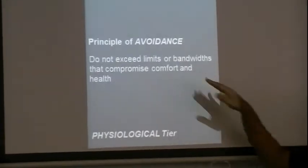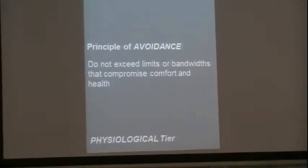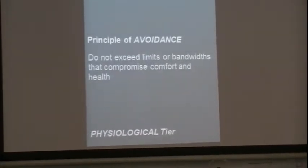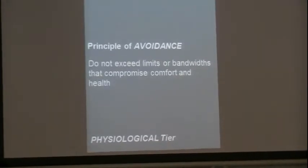And the way they ask you to do this is they ask you to avoid certain things. So it's the principle of avoidance, which means to say, do not exceed the limit. It cannot be more than 25 degrees centigrade. Your indoor condition must be 22 to 26 degrees centigrade. This is the bandwidth. You must not exceed this bandwidth. So it's the principle of avoidance.